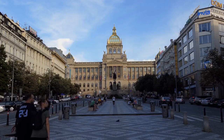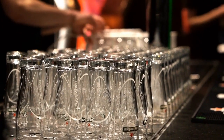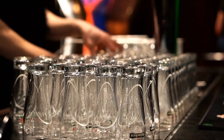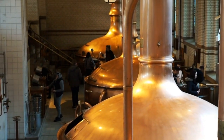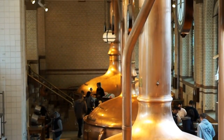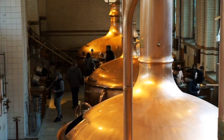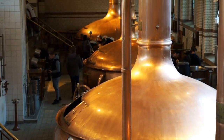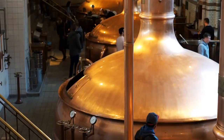20. The Prague Beer Museum. The Prague Beer Museum is another popular attraction in Prague, especially for those who enjoy a good brew. The museum offers visitors the opportunity to learn about the history of beer in the Czech Republic, sample a variety of local brews, and even participate in beer tastings and workshops. The museum is a great way to experience the unique culture of the city and to taste some of the best beer in the world.